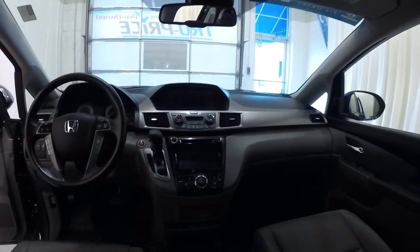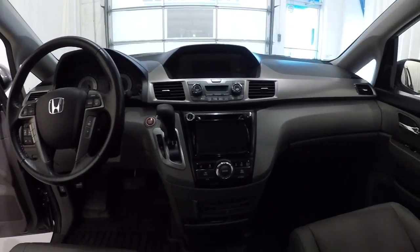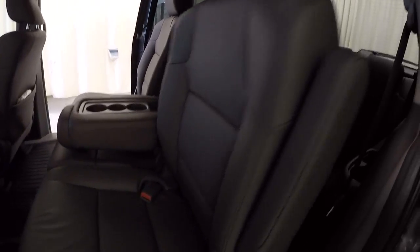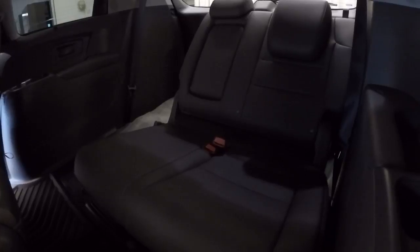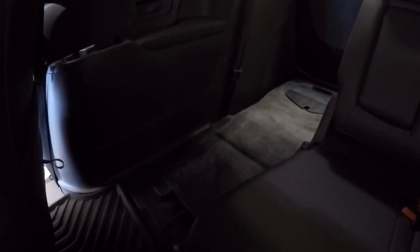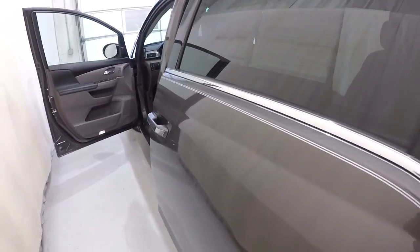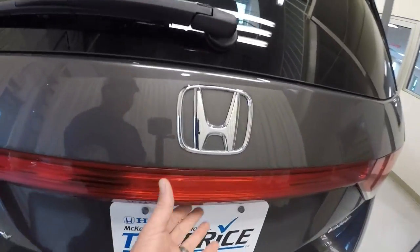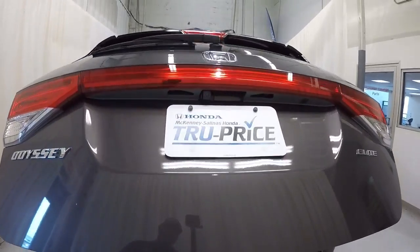Alright, go ahead and give you the driver's eye view of the layout. Everything looks really good there. Go ahead and check out your third row seats. Alright, and then you got one down here on the floor, and we'll get that back up in a second. Everything looks good back there. Sliding doors, nice and smooth. Power lift gate.